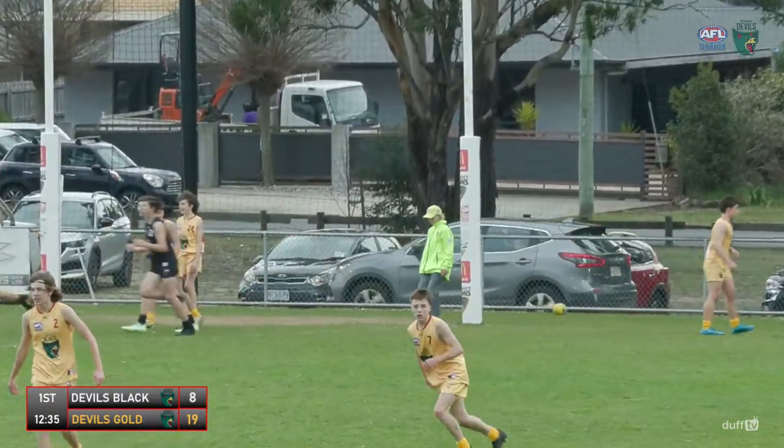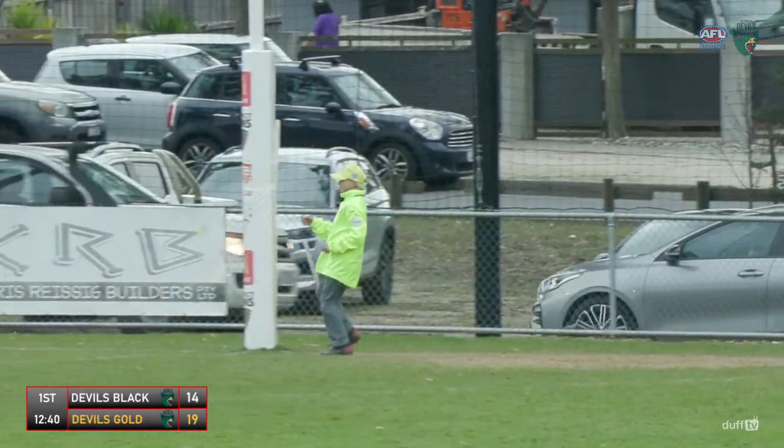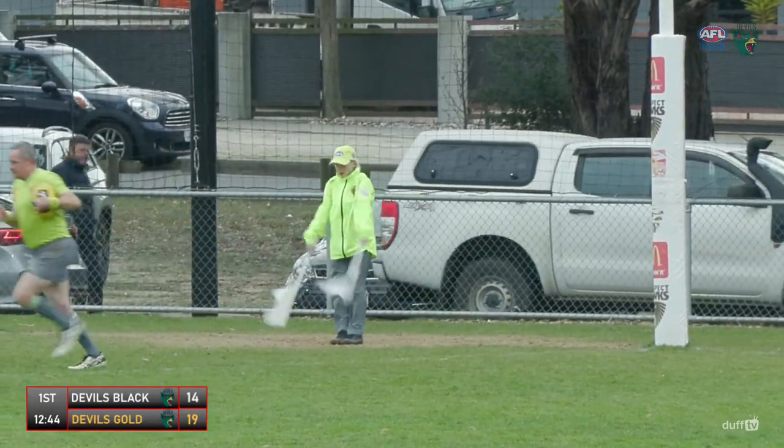Umpire did a bit of work, but I think it's all clear. Terrific shot on goal. Just used the wind, curled it back nicely. And a terrific goal there from Ratcliffe.